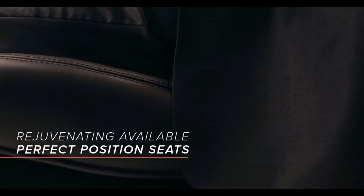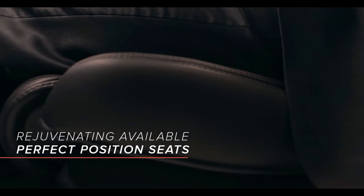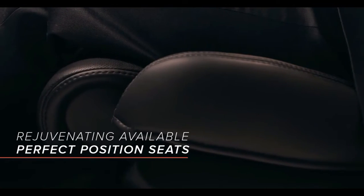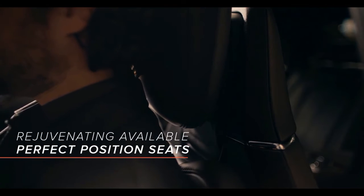Luxurious comfort fits you like a fine suit. When you sit in the Continental's available Perfect Position seats, you truly understand what this means. The seats move and adapt in every direction to cater perfectly to your form. Massaging, heating, and cooling, they support and rejuvenate you, so you can stay cool, calm, and focused.